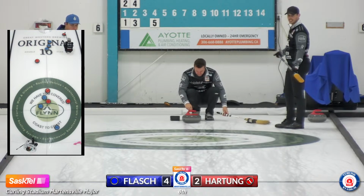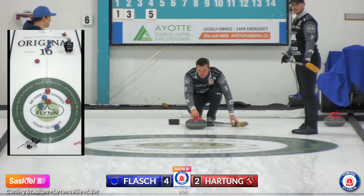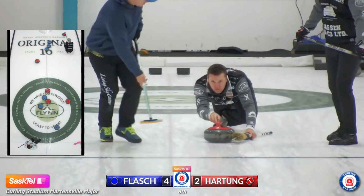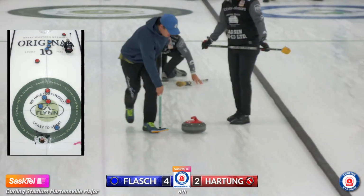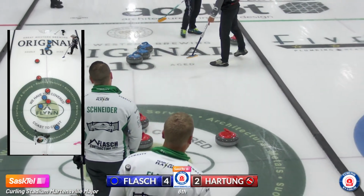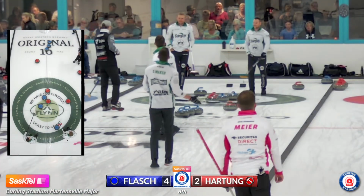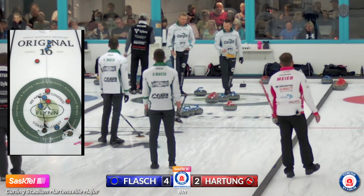There's always the chance you could make this shot if he can drive it onto the red at the top of the 8-foot. You might move both blues out of the 4. He's not going to throw big weight here. Hits that first one very thin, drives it between everything else, so just acts as a straight peel.